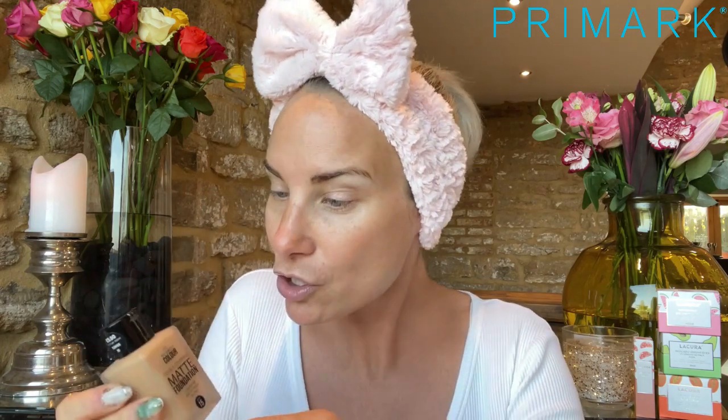But today we're going to try this one, which is a double coverage. So I'm expecting this to pack a real punch, per se. So let's get this bad boy open. So what I normally do is pop a little bit of the foundation on the back of my hand. Now that's the colour. Hopefully this formulation will be good. And then I just head straight in.